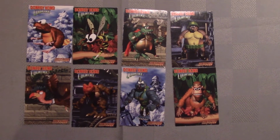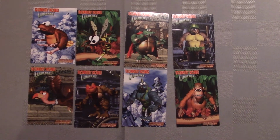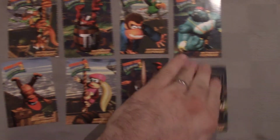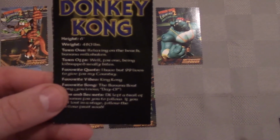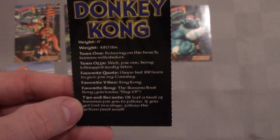Next up here, there's Donkey Kong Country and Donkey Kong Country 2, Diddy's Quest. There's a whole bunch of those. Again, it just shows whoever the character is on the back, and gives some details about them. For some reason on these ones, they have their turn-ons and their turn-offs. So for example, Donkey Kong's turn-on is relaxing on the beach and banana milkshakes, and his turn-off is, well, for one, being kidnapped really bites. Ba-dum-bum. Some pretty funny things on the back of these.